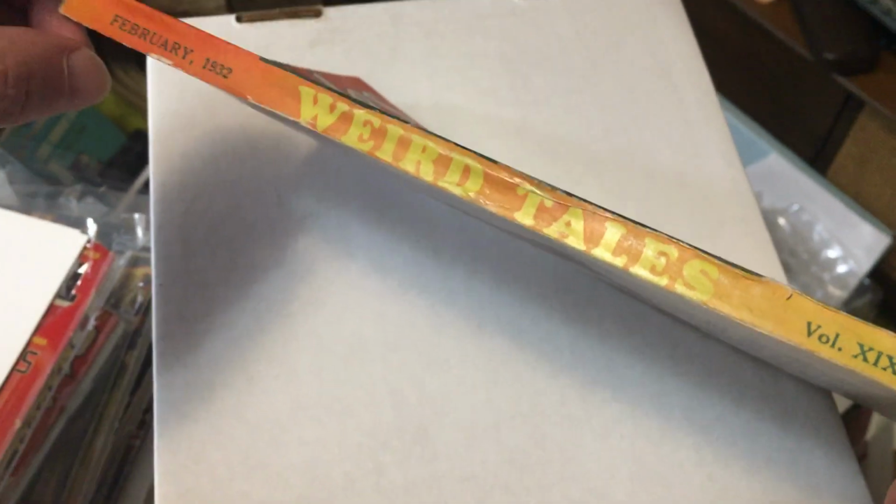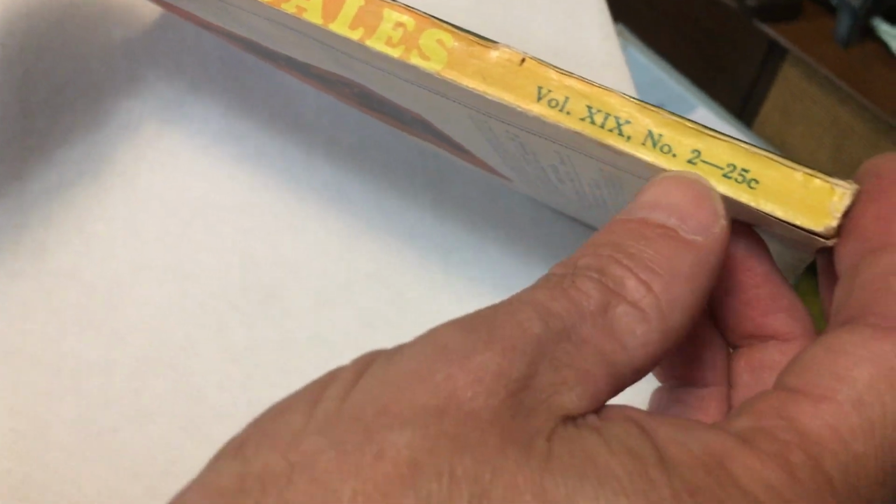So this is an orange spine, a light orange here. It's more faded. That's from sun, maybe, from being on a bookshelf with the drapes open. I don't think that was from Laughlin. Nor this one. I think I probably got this next one on eBay, if I recall correctly.